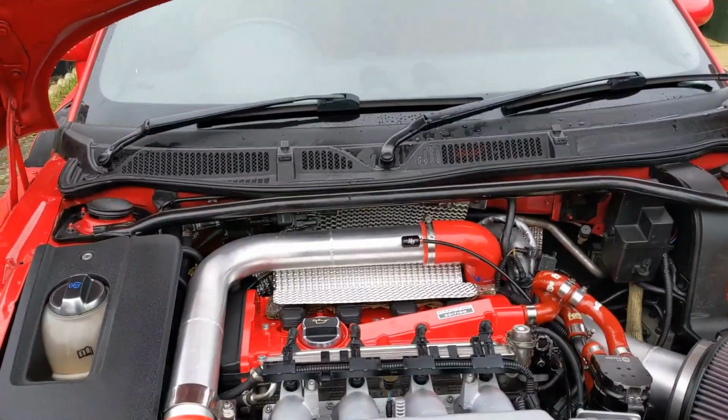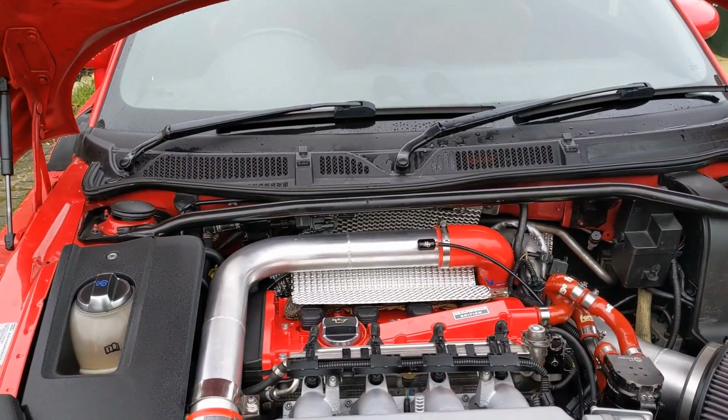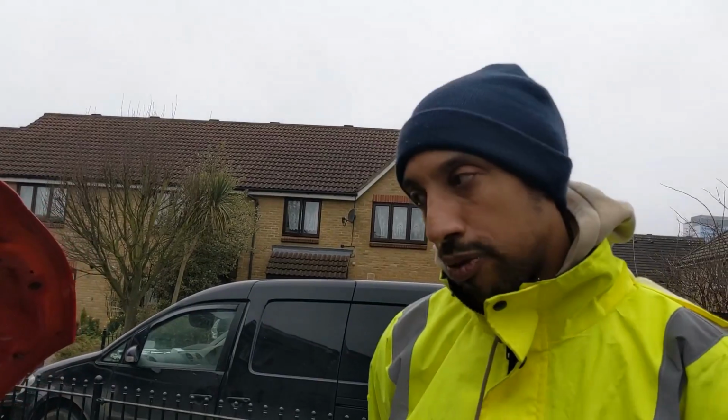If you look at this at the minute, you wouldn't even know that it's not a standard turbo back there. No, from this angle here. It looks pretty smart at the moment. So where do we find the power output at the minute then? Well, at the moment, we're at 508 brake. Right, okay.